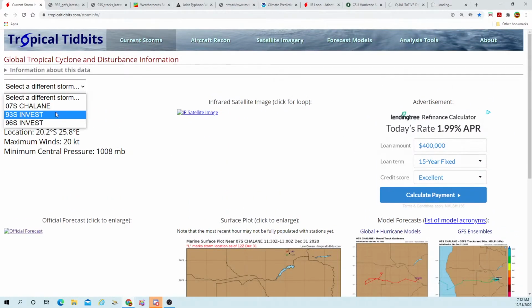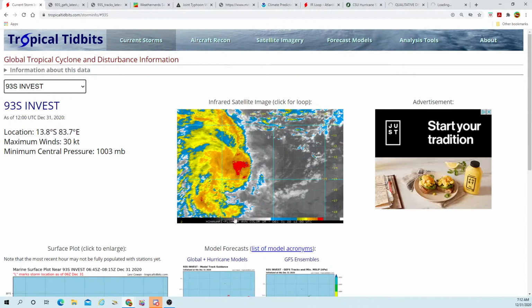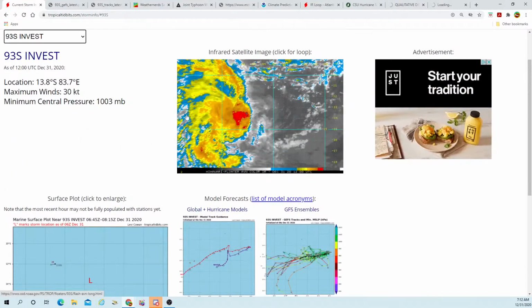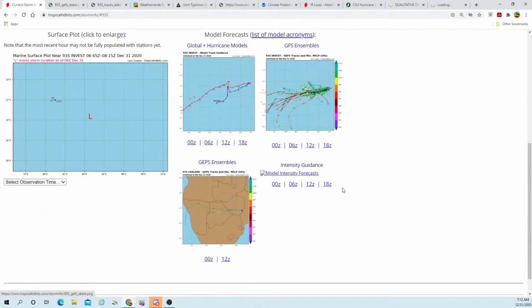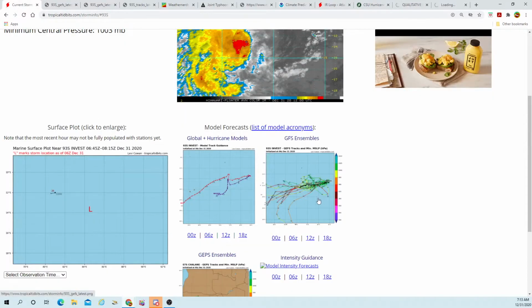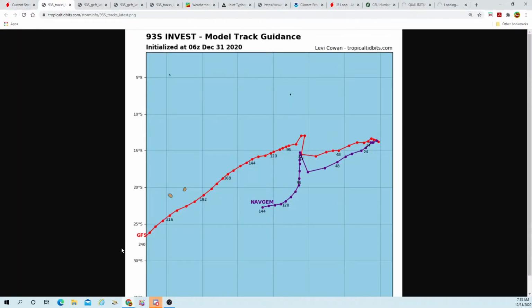Let's go to Invest 93S. So here is Invest 93S, 30 knots, 1,003 millibars. There's the latest satellite imagery on it. And then this is its track. Again, some of the models show it becoming as low as 970 to 960 millibars, which is kind of scary. And this shows its track over the next 144 to 240 hours. And I believe this is those islands that those people were talking about.